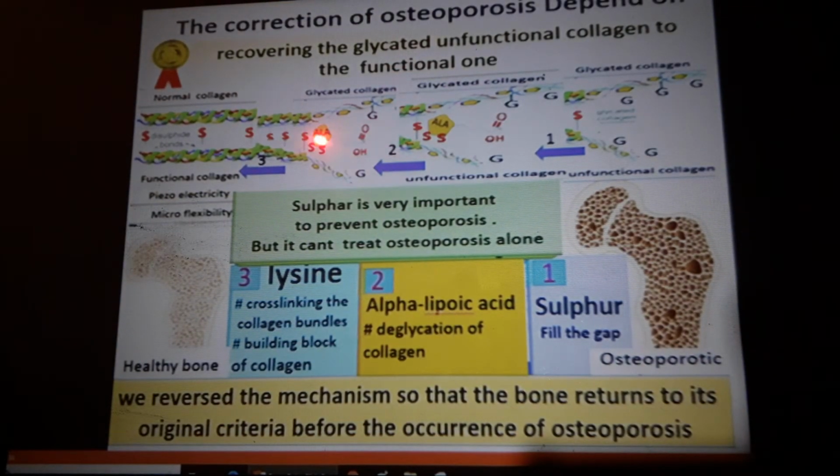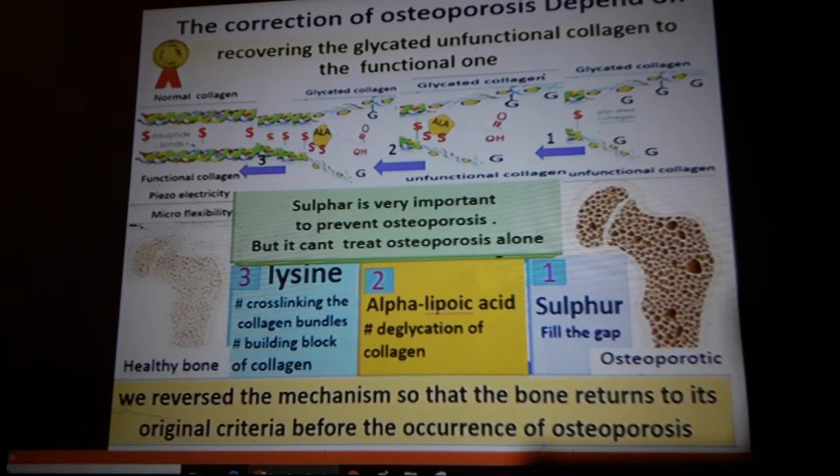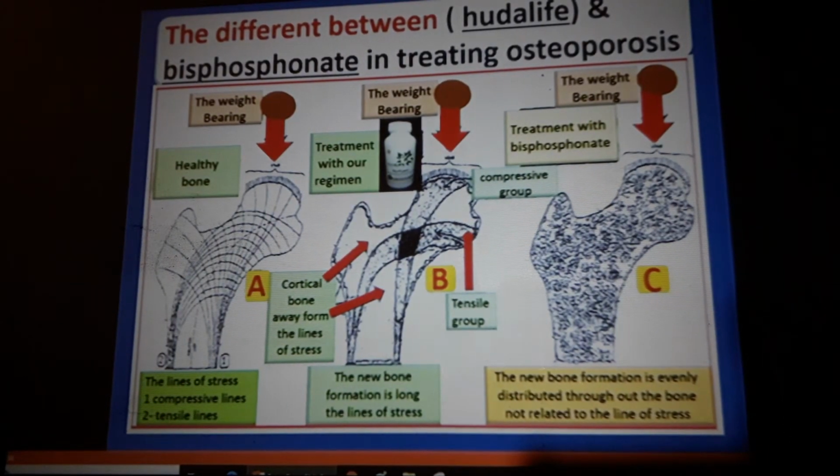We use alpha lipoic. Alpha lipoic has a large head and a long tail, and this large head allows the glycated area to be removed. When the glycated area is removed, sulfur can re-enter. So we give alpha lipoic to make deglycation, and add sulfur and lysine at the same time to make cross-linking of the collagen. In this slide, we see the normal healthy bone.